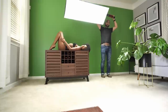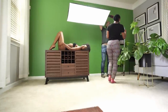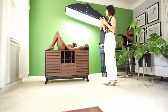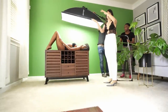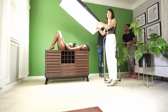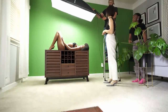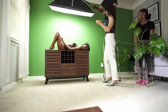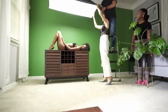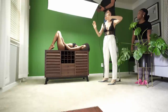Can you explain one more time about feathering the light, if you can show it? Feathering light means moving the light away from the subject so it won't hit directly on her. So that's going to be feathering the light. It gives a little bit. It spills on the subject, but we're kind of wasting the light in this case.